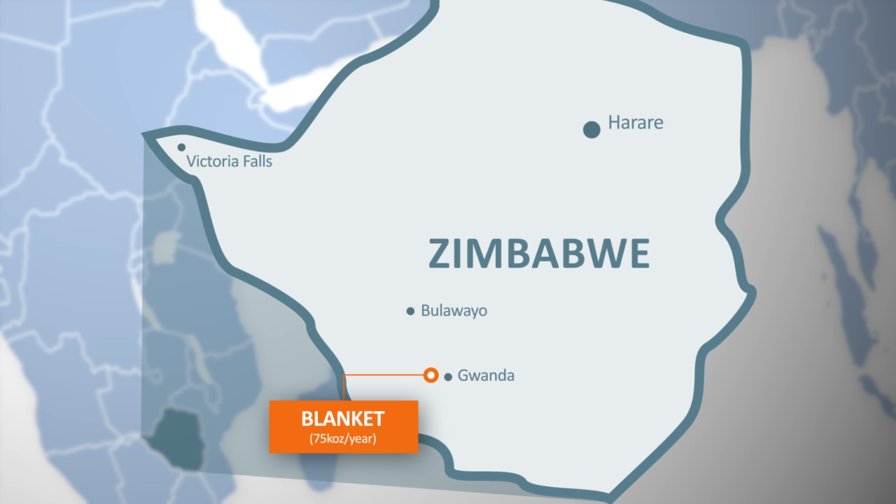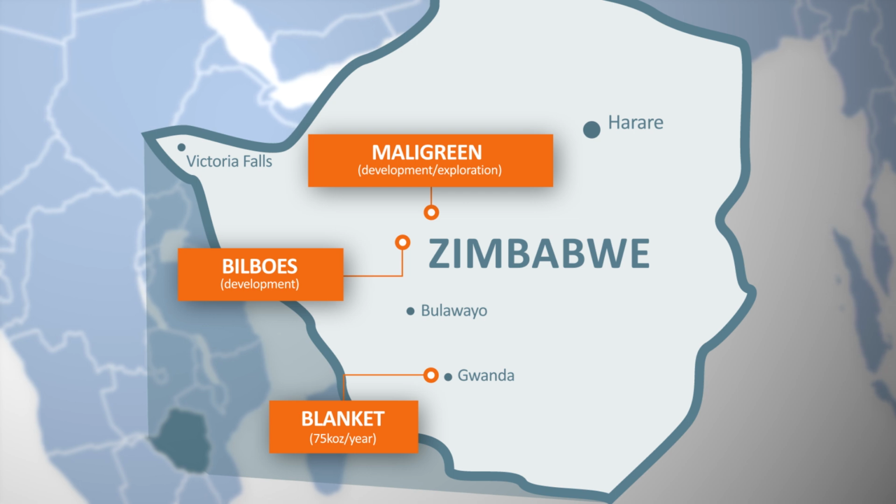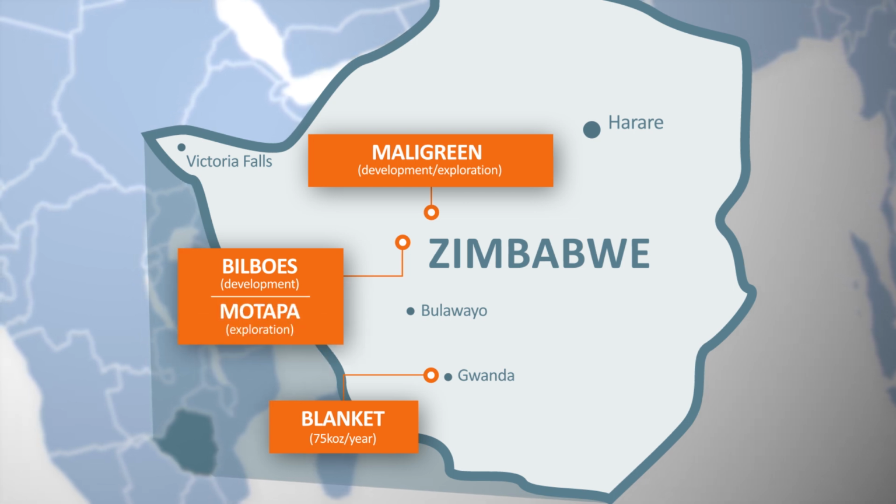In addition to the Blanket Mine, over the last 3 years we've assembled a portfolio of exploration and development assets. The first one off the rank will be Bilboes, which is a development project. We've got Maryland, which is halfway between development and exploration. Then we also have the Matapa asset, which is immediately next door to Bilboes, and that's a pure exploration play.